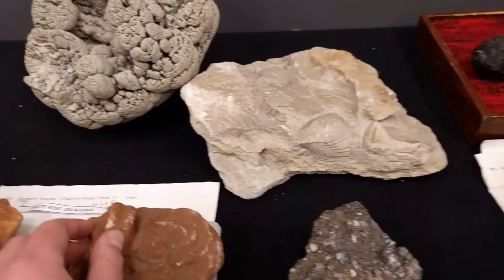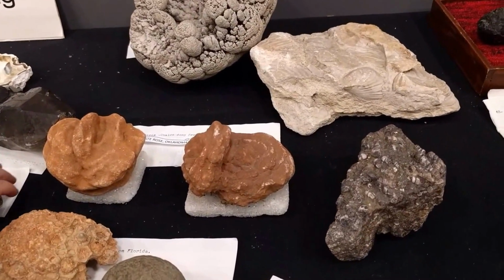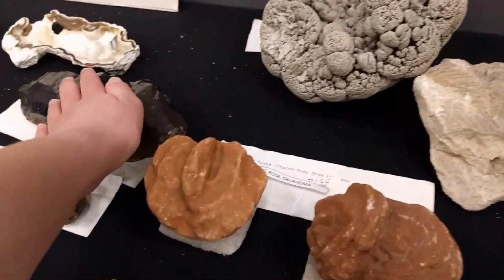You want to see what a whole sand dollar looks like? We see parts of these on the beach, but they don't all the time. Oklahoma, and there used to be a living creature in here. Look at this. It's a fish. It's a fossil of a fish. Oklahoma. This is nice. This feels really good.